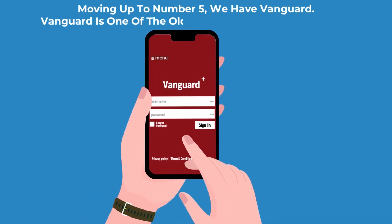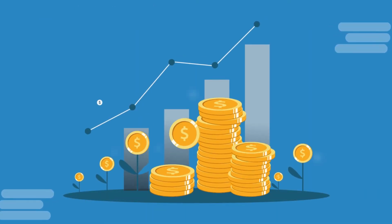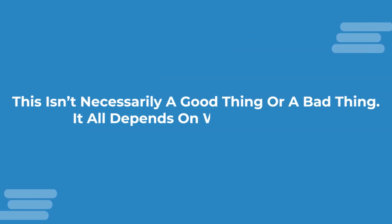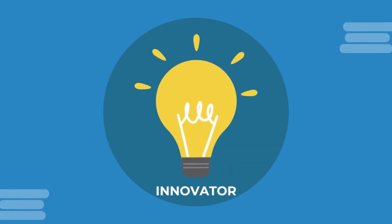Vanguard is one of the old traditional stock brokerages, so they've been around for longer than most investment apps. That said, their business is still built on a traditional model. This isn't necessarily a good thing or a bad thing. It all depends on what you need. Back in 1992, Vanguard was somewhat of an innovator in their own right.